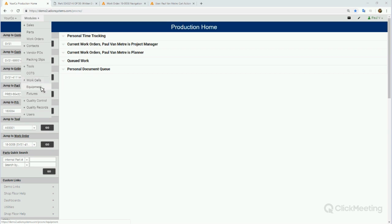Our equipment module is basically a fully functional CMMS system. So maintenance and facility maintenance, equipment calibration. So we'll definitely touch on that a little bit later. Fixtures, we can keep track of and manage all the fixtures that are used for all of our parts and work orders, where they're stored, how frequently we use them, what jobs they're needed on, and we even have an archiving system. As your fixtures kind of age out, you can move them into archived areas and eventually recycle them.